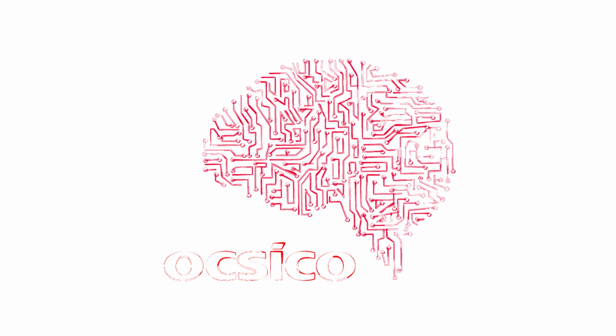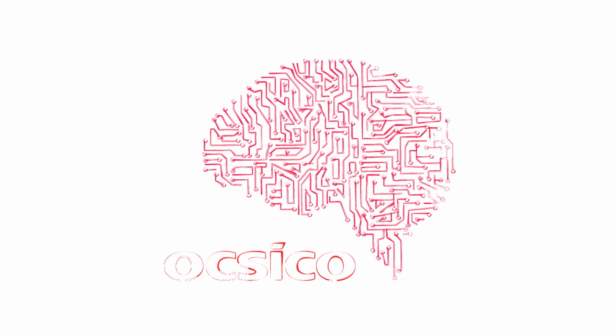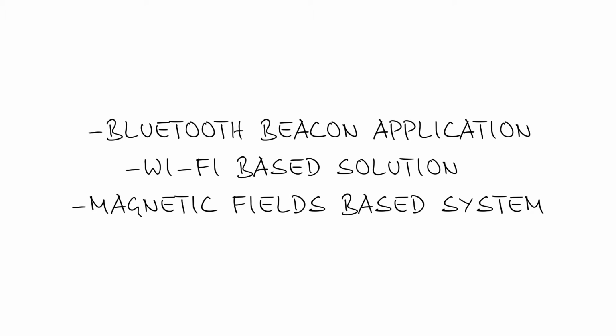While working on solving the problem, the OCSICO team has developed an alternative solution called Indoor Positioning System, which does not require GPS for navigation. The system went from an easy Bluetooth-based to a more complex Wi-Fi solution and later to an even more sophisticated magnetic fields-based system. Each solution's version serves the purpose but has different areas of applicability and various levels of maintainability.